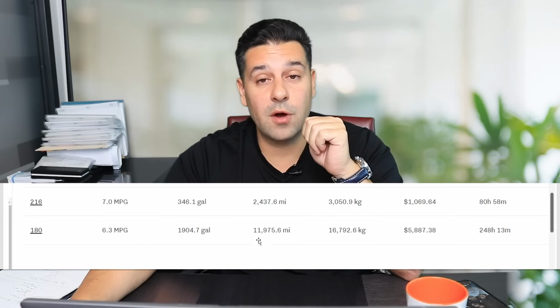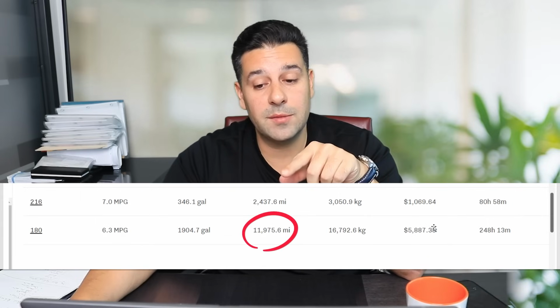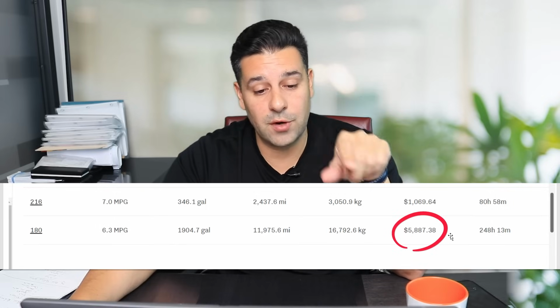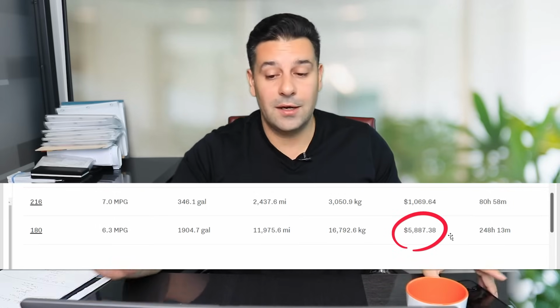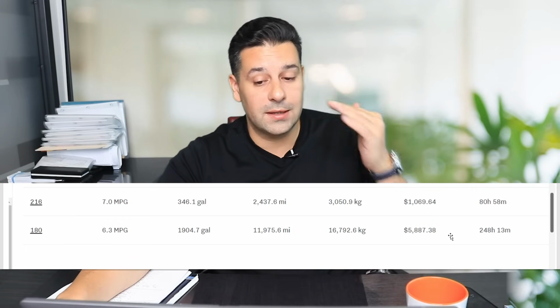You can see that the owner operator drove 11,975 miles. And you can see here the estimated cost based on today's national average. The estimated cost for fuel is what this driver spent, $5,887. These are the stats from March 1st to March 28th. So this is the latest stats.